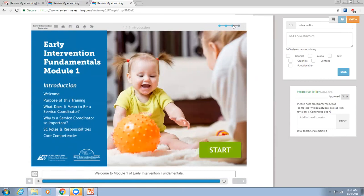Now this is a progress bar. Now you can see, because we skipped forward a little bit, our progress bar told us you're way far in this slideshow because you went forward. So that's a little bit misleading in this case because we really haven't gone through all of those slides yet. But this is helpful to let you know how far you've gotten in the progress.